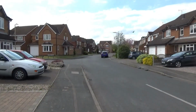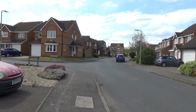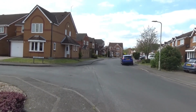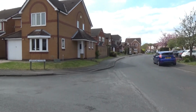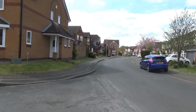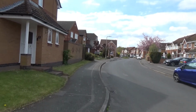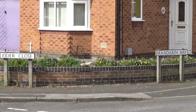So down here, Emperor Way, is the one big challenge of this walk, which is how to transit from here to the industrial estate so I can gain access to a road that goes under the M1. I've no idea how I'm going to do that, so here we go. I think this is a duck-based estate.